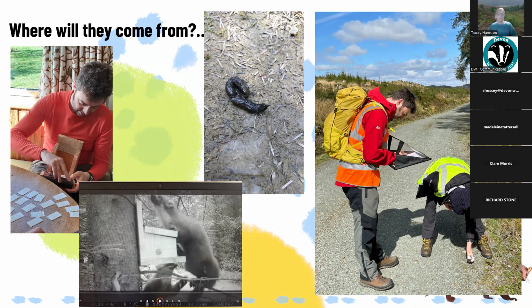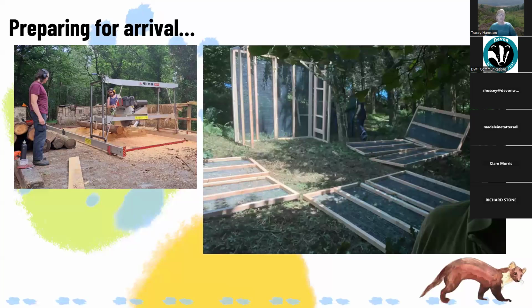So this is us doing some lovely scat surveys and some hair samples there. So we walked quite a lot of kilometres along woodland tracks, looking for pine marten poo, which I think as a biologist, it kind of seems to go with the territory, really. And we found lots of pine marten poo, and indeed there were many pine martens. So we were then all full steam ahead.